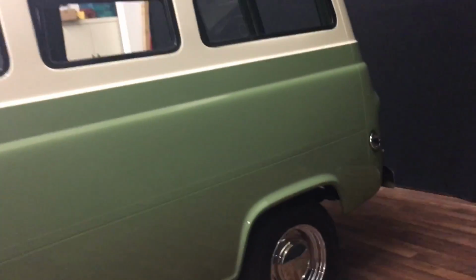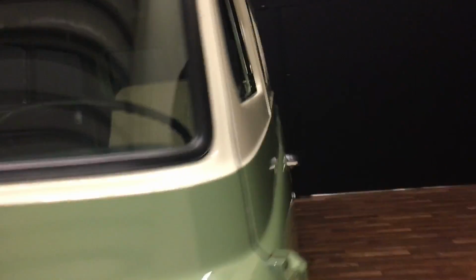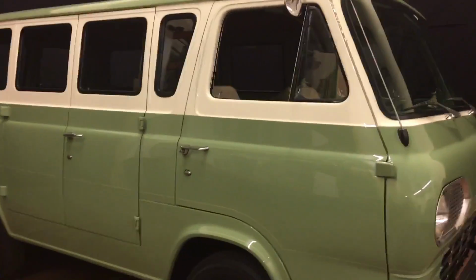There's another spot where that's started to happen right here on the same seam. I don't know if you can tell, right? Yeah, you can kind of see the waviness in here. Again, this whole car was sandblasted. It's a rust-free van, so you have nothing to worry about, but that was the Ford Econoline and its wonderful seams.